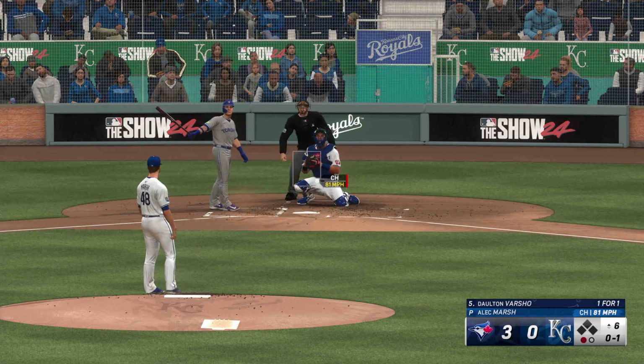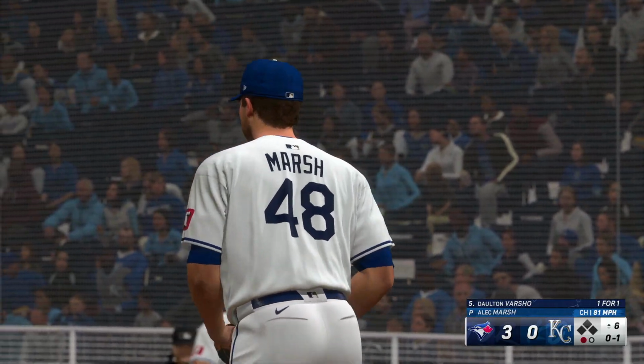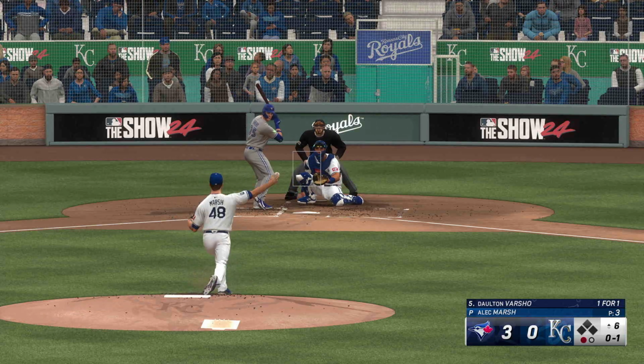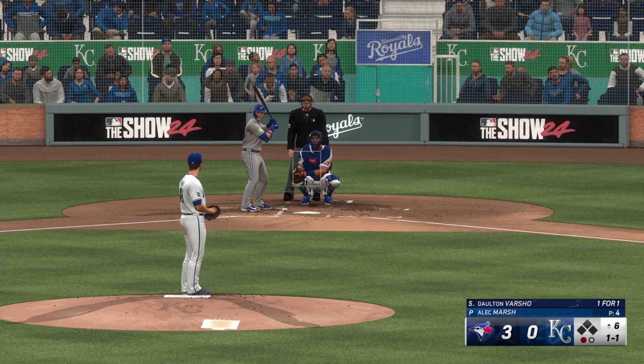That one finds the zone. It's 0-1. Well, that's really the money spot, down and away. If you can locate that consistently, it's going to be real tough for hitters to square that up. That's what you love to see relievers do coming out of that bullpen. And now the count is even. 1-1.